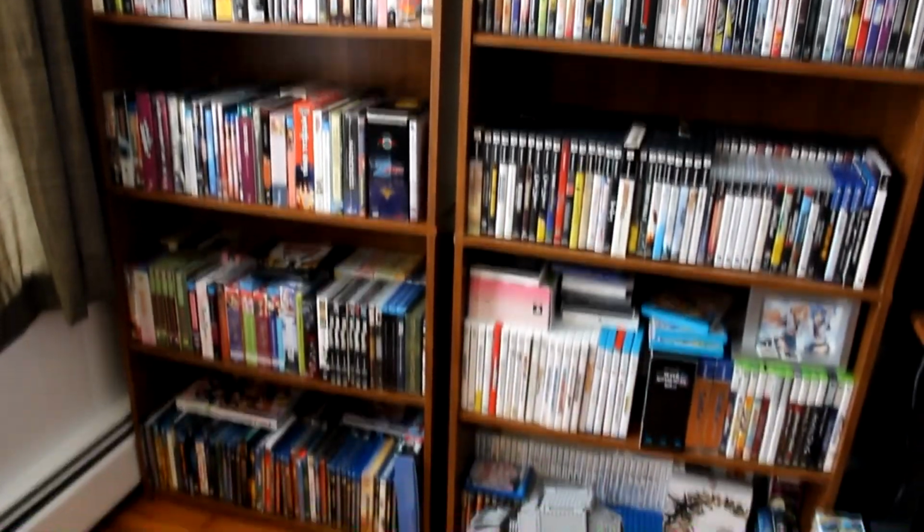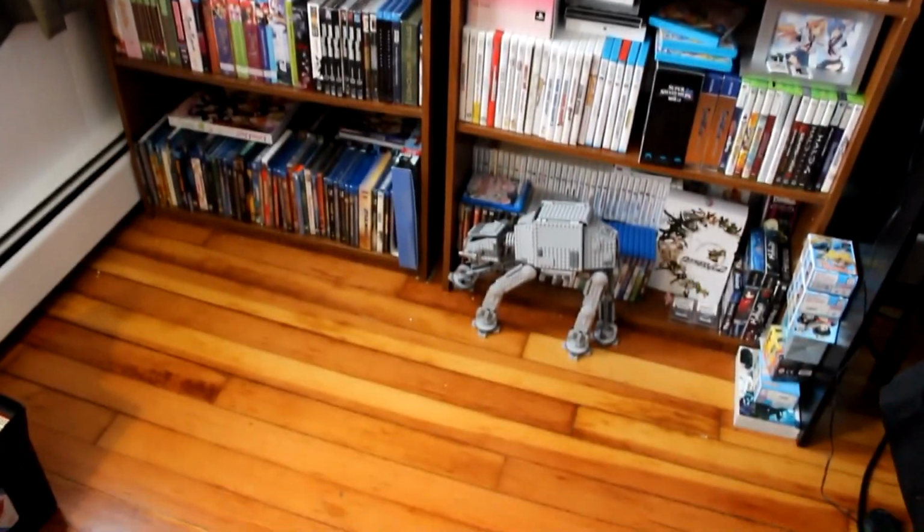Alright, so first off, we got our magical 2 bookcases from Walmart full of goodies. There's some figures right here on the top 2 shelves of both of them. A lot of the things over here are like a travesty. I definitely want something else here, or my stuff, but I don't get that kind of thing.